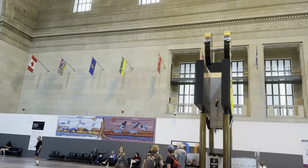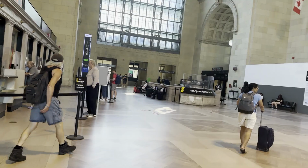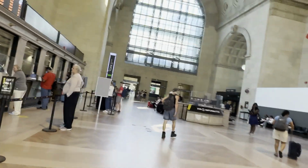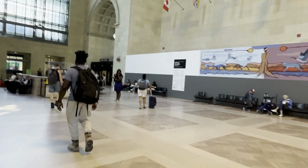Guys, we're in the Great Hall right now. The Via Concourse is down there. We're heading to the lounge, which is straight ahead over there. Because we're business class, we get access to the lounge, so we're heading there right now.